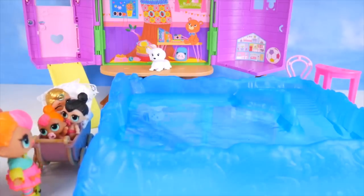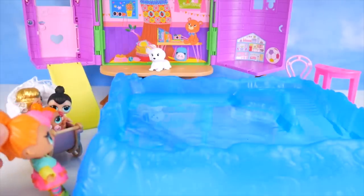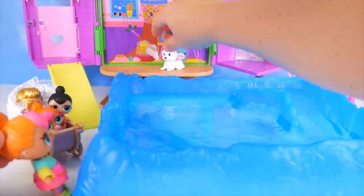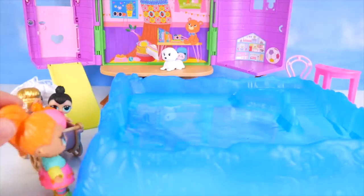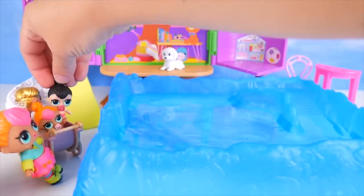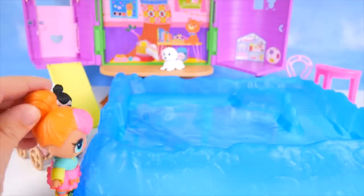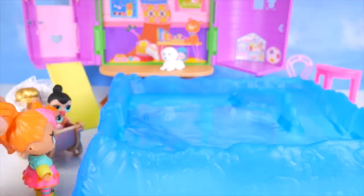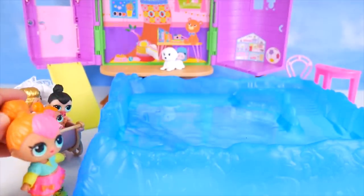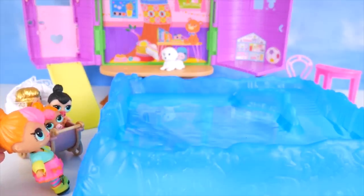Huh? What's that? Who's that? It's Chelsea's pup. She's here by herself. Oh, no. I don't see Chelsea anywhere. Meow, cutie. We should stay with the little pup. Yeah, let's stay. Well, this pool does look pretty nice. Maybe we could swim a bit while we watch the pup for Chelsea. Yeah. All right, everybody out.